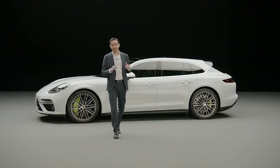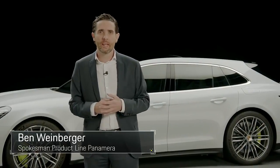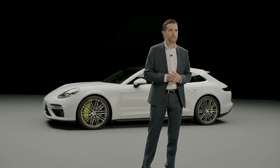Porsche's Panamera Sport Turismo is truly leaving its mark. Its exceptional design and the perfect harmony between performance, comfort and variability make it a true one-of-a-kind in the luxury segment. The new top model now really crowns the model line with a plug-in hybrid. With that, welcome to the presentation of the Panamera Turbo SE Hybrid Sport Turismo. For all the details, I'll hand you over to my colleagues from Weissach.